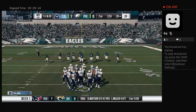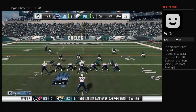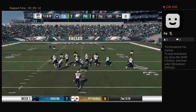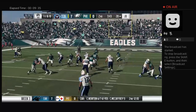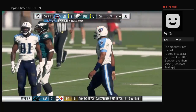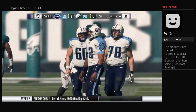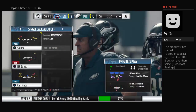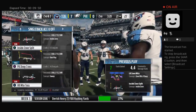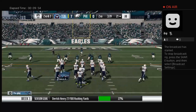Clock running, under 4 to play now as they come up on first and 10. To Henry, and he'll be taken down just shy of the red zone at the 21. A solid run on first down, gain of 7, leaves him with a second and 3. And when you get good yardage like that on first down, it really does a whole lot of good for your entire offense. But I love the way he's finishing those runs. At the end of things, he's making sure he gets just a little bit extra.